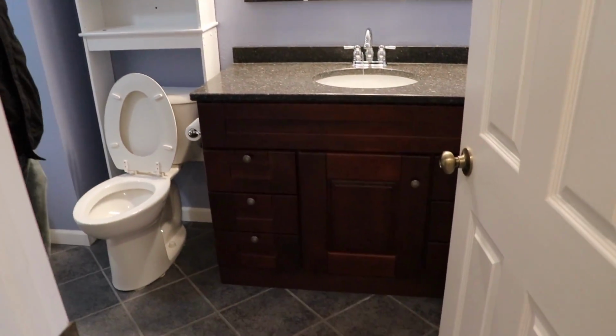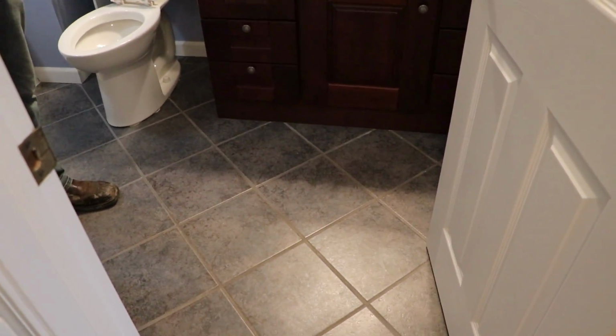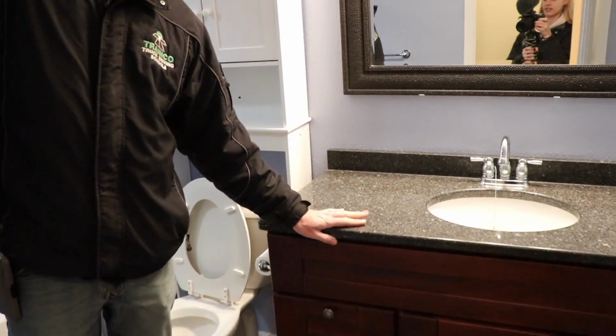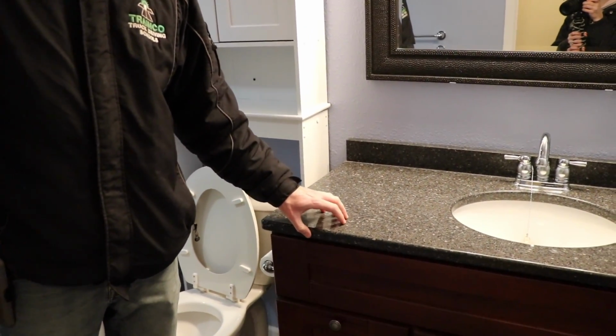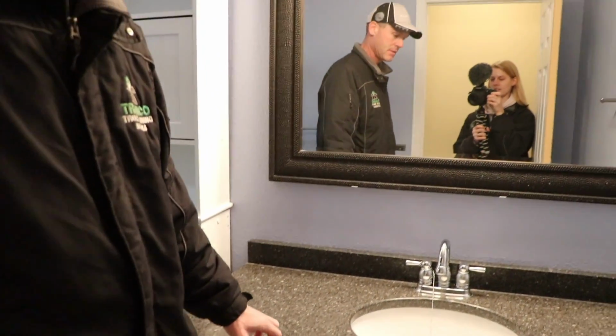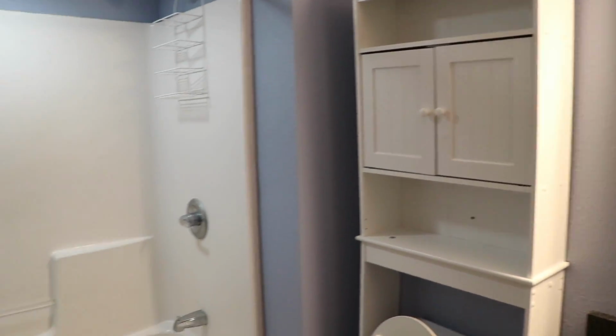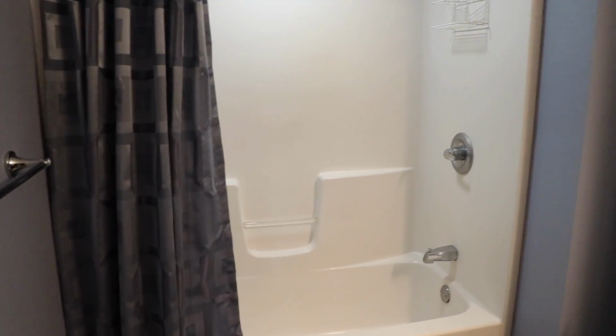Then we have our full bath that's upstairs. It actually has a really nice tile floor. And the countertop is nice. I don't know what it's made out of, but it's definitely solid material. It's not laminate. Big mirror that Mike just blocked. Sorry. And your basic shower, you know, basics.